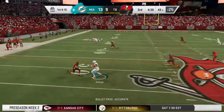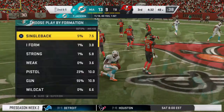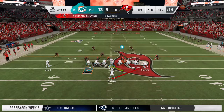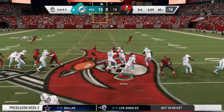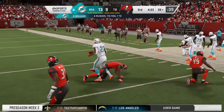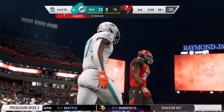Now it's Jackson. He finds Kalen Ballage, his running back. It's a gain of 5, and that'll make this a 2nd down. 2nd and 5 after the 5-yard completion on first down. They run it with Ballage. And they'll get him down as he's inside the 40. That one good for 13 and a Dolphin first down.